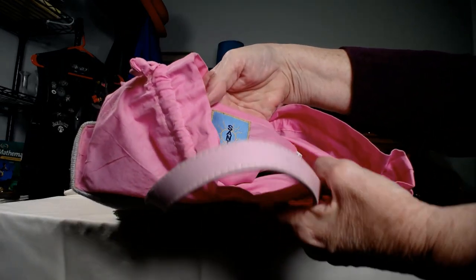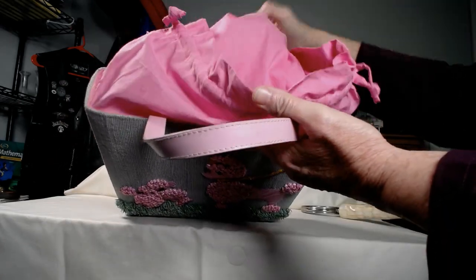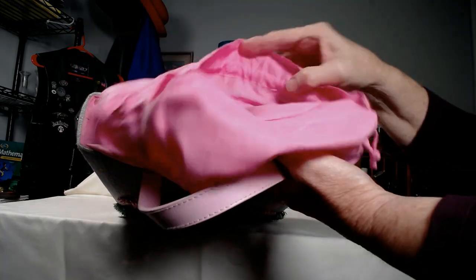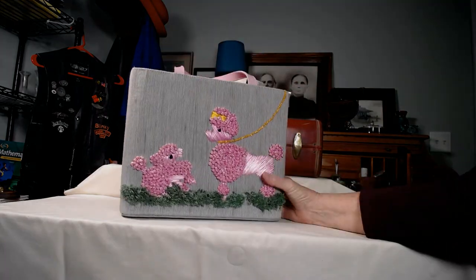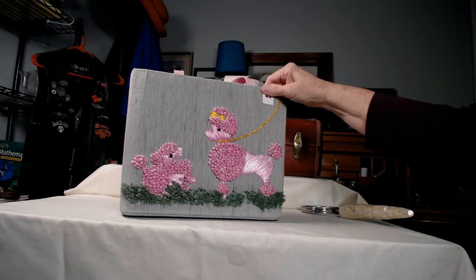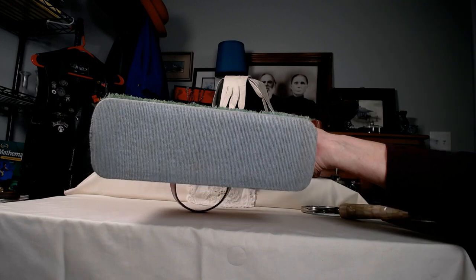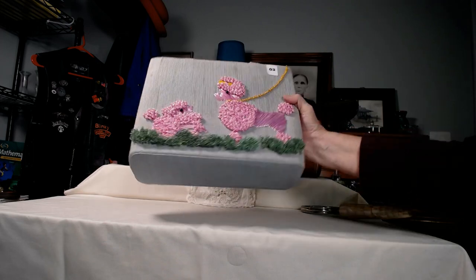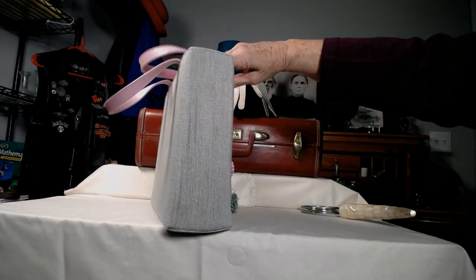It is made by Santee. There is the label. As you can see, the lining is very clean. There are no rips, no tears. It is in excellent condition. The exterior of the purse is in excellent condition as well. This is item number 3. The bottom, a lot of times on vintage purses, will show wear, but this one looks really, really good. There's no fraying, no rips, no tears.